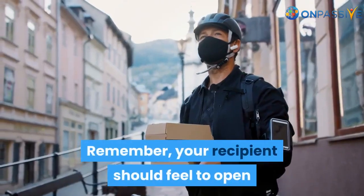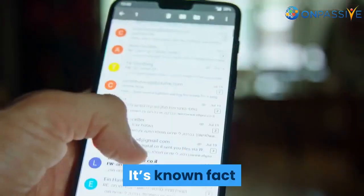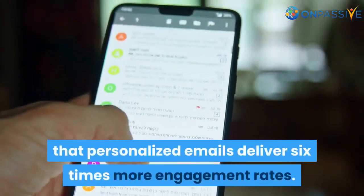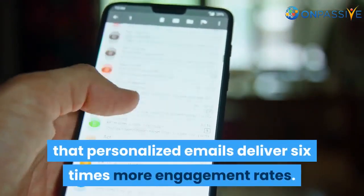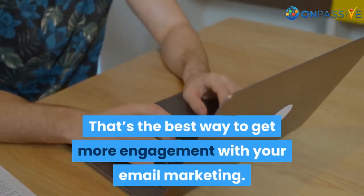Remember, your recipient should feel inclined to open and read it rather than just dumping it into the trash. It's a known fact that personalized emails deliver 6 times more engagement rates. That's the best way to get more engagement with your email marketing.